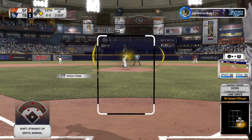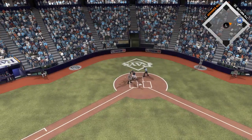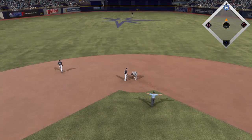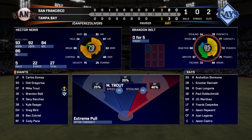So striding forward now, Brandon Belt attempting to, as they say, get off the schneid here. 0 for 5 so far. In the dirt here, and he'll make it into scoring position here with 2 away, as that'll be scored a wild pitch.